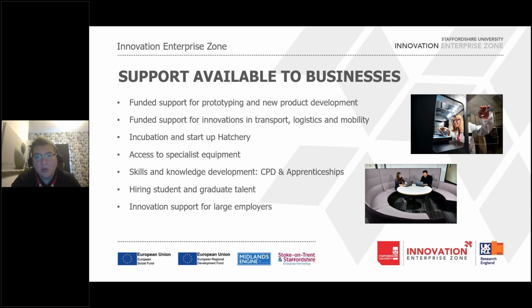So if you are a big business on this call and you're thinking a lot of this doesn't sound for you, then please contact us and we'll have a discussion about what we can do. And larger businesses can apply for the Pathfinder as well. It's not just SMEs, so we're quite open to larger ones as well.